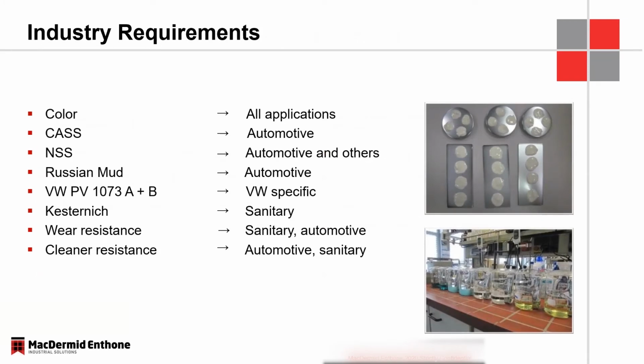Every industry, whether it's automotive, appliance, or sanitary, has specific requirements, whether it's a color requirement or a performance requirement. So when we're developing these technologies, there are a wide variety of things that we need to keep in mind and test these finishes to in order to determine if they are viable for the industry. Color obviously is a big one. CASS and neutral salt spray, depending on whether it's strictly automotive or maybe for sanitary as well, for building and hardware. Rush and mud is an automotive specification for exterior applications. And then things like wear resistance, cleaner resistance, etc. All of these tests are taken into consideration when we're developing a finish.